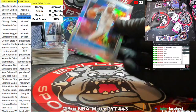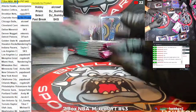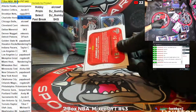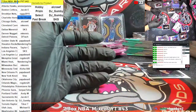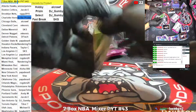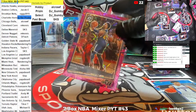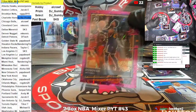A holo SGA for the Thunder. Yep, last box, John. Barnes, Brogdon, PJ Washington, followed by Carmelo. Miles Bridges, Reddish, Killian Hayes, and a Pink Velocity Donovan Mitchell for the Jazz. Nice one there from Mike. A D. Mitchell to 79, Spider-Man.